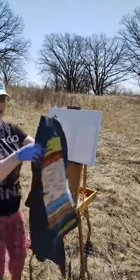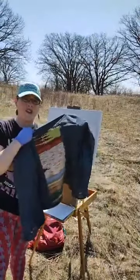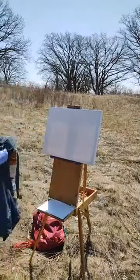By the way, an original Lauren Olin jacket. She does these Saori weavings. They're beautiful.